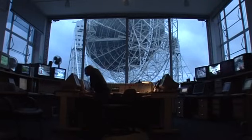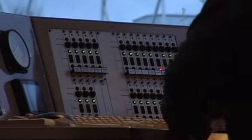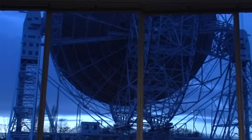A ballistic missile would allow the Soviets to launch a nuclear strike anywhere on the planet. So Britain needed the dish to track the rocket. But the dish wasn't ready.